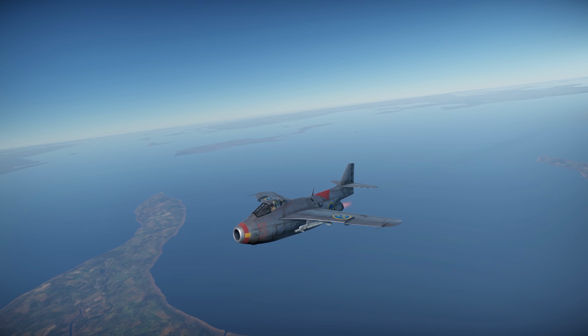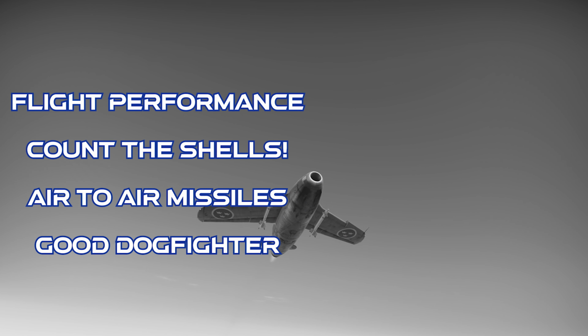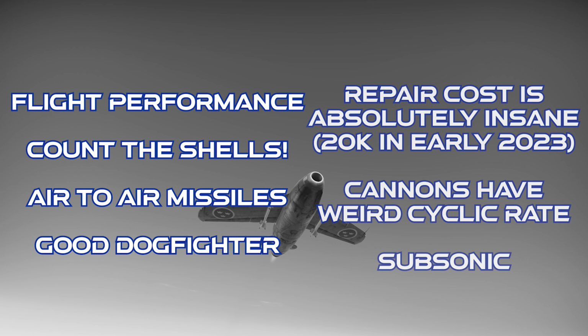To close out on the Saab J-29F. This plane has excellent flight performance, a generous supply of ammo for its cannon, a pair of missiles at BR-9, and generally does quite well as a dogfighter. However, the repair cost is absolutely insane, like to the point of being offensive. The cannons have a weird cyclic rate, and it's still subsonic, maxing out at about 0.85 Mach.